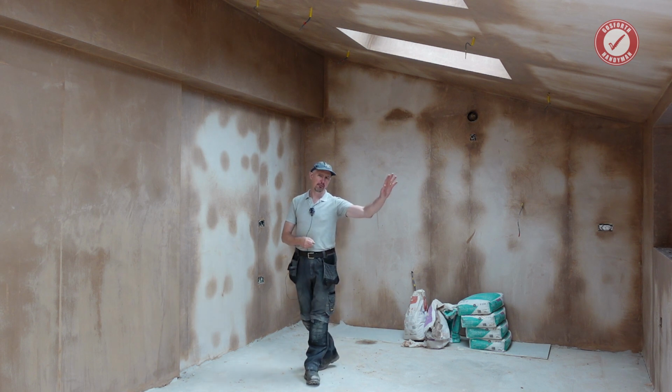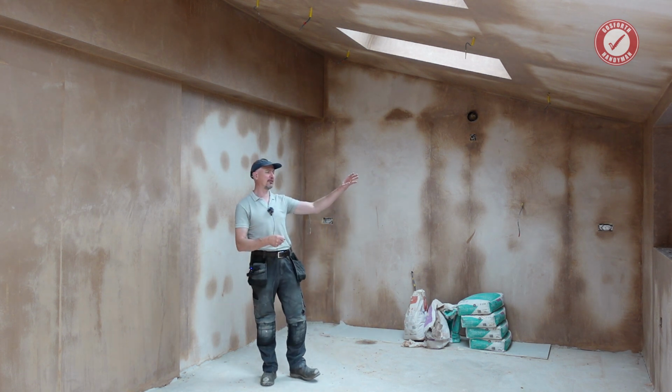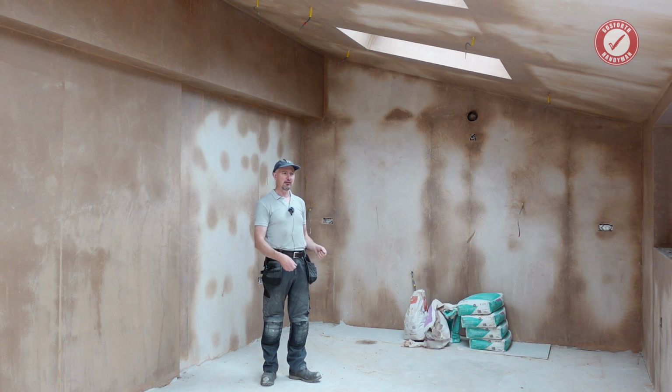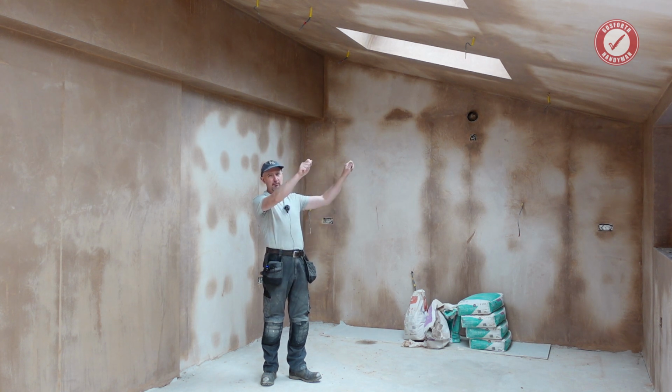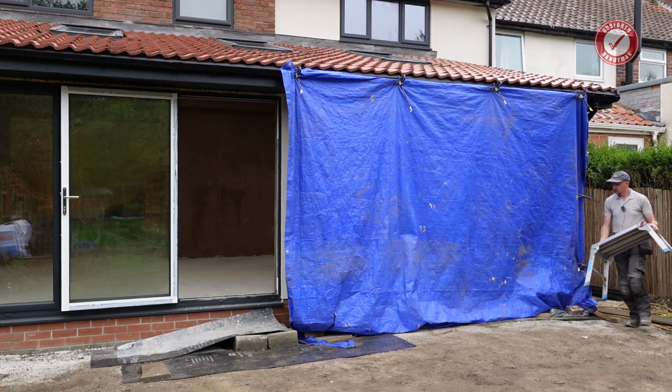We ended up covering up the render at the back of the house just because they're working outside with like a hose and buckets and cleaning their tools and everything. And muck can spray up onto the fresh render, so we wanted to protect the back of the house. So all we did was clamp some tarpaulins onto the guttering. All of that can come down now.